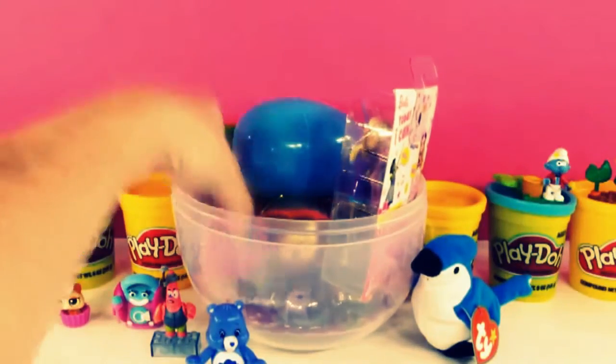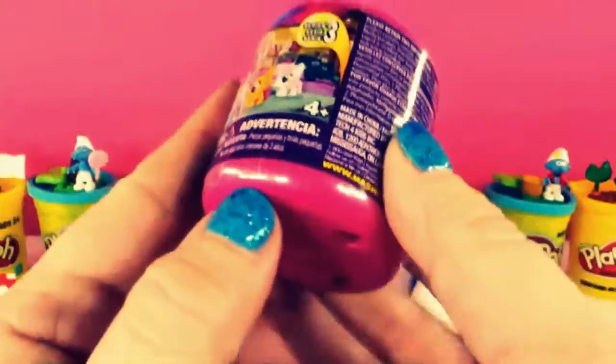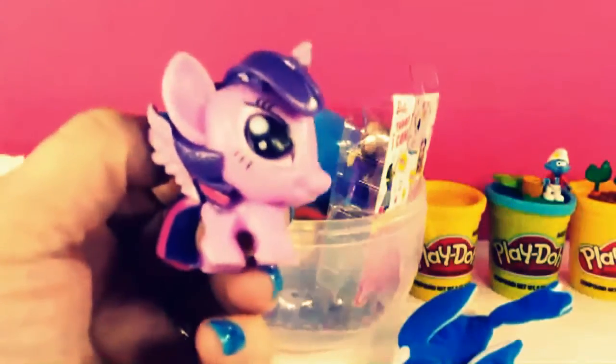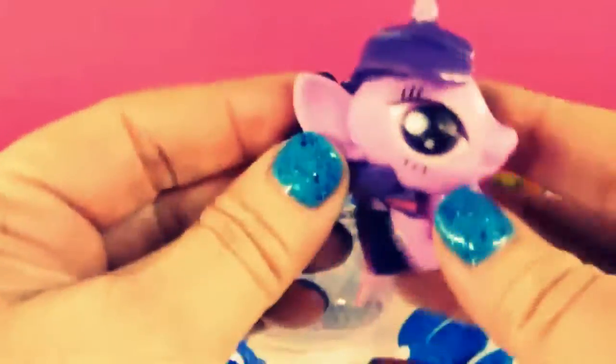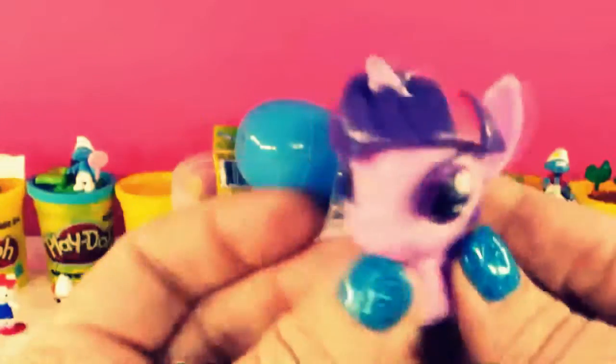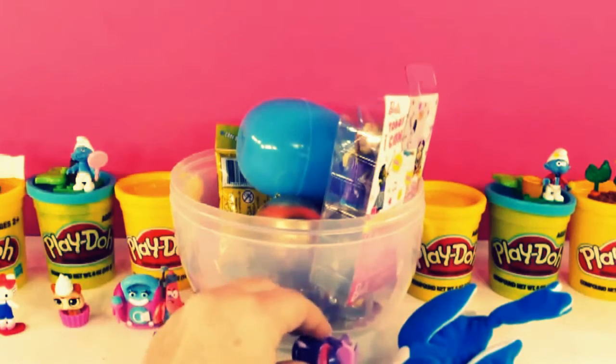All right, Rocket, come right there. Now look what we have right here. This is a Fashem, a My Little Pony Fashem. Oh, look who it is. It's Princess Twilight Sparkle. Look at her. She has purple and pink hair. She does have her little cutie mark and her little wings. She's really cute. And she's a little bit squishy. But we've got a lot of these Fashems. Here we go. I'm going to set you right here beside Grumpy. Maybe you can cheer Grumpy up a little bit.